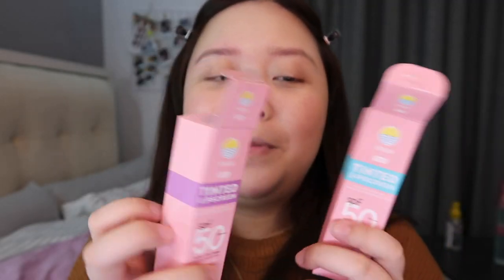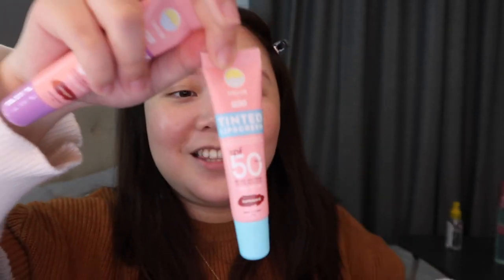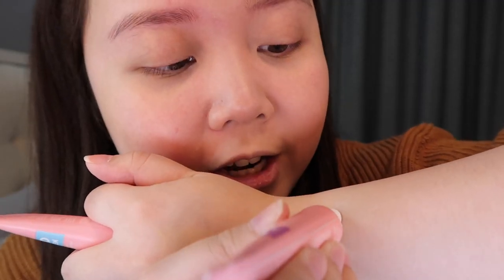Okay, I was able to open the boxes na. The actual lip product looks like this. Look, it's so cute! I love the packaging. Ang ganda talaga niya. So, I'm gonna swatch these two for you guys magkatabi so that you guys can see the difference of each shade. This is Sangria.